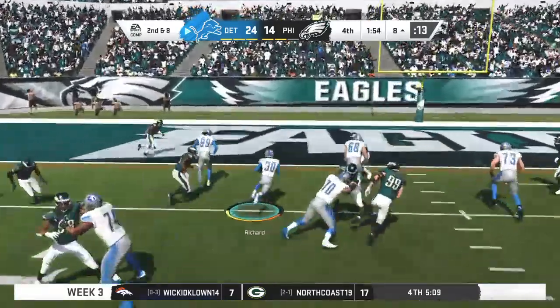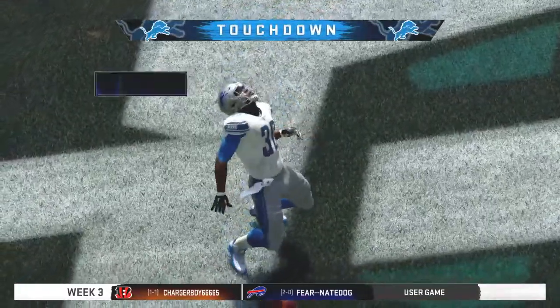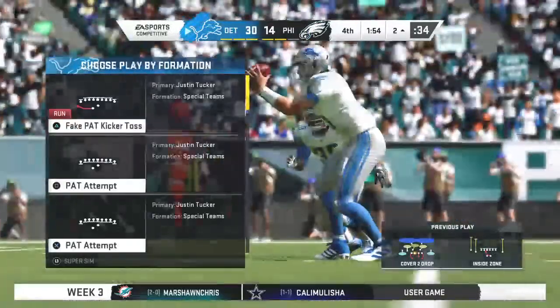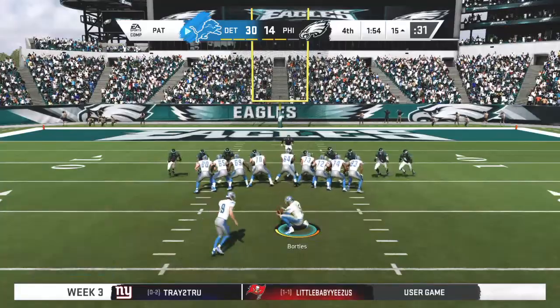They'll keep it on the ground. Richard, and he'll get into the end zone. Touchdown, Detroit. Jalen Richard, his first touchdown of the new season. And the Lions are able to extend their lead.